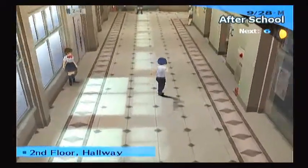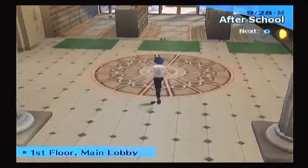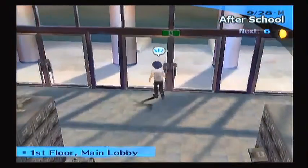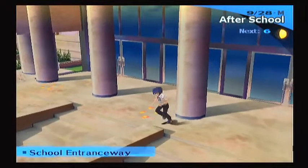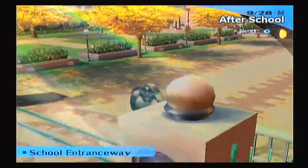Fuuka! Wait! I gotta feed the cat. Hold on, Fuuka. I need to feed the cat. Feed the cat. Ugh. Why can't this cat be closer, like right outside of Gekkokan, so I could run outside the door and be like, here you go, food.